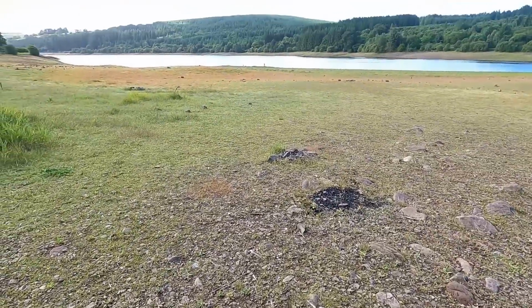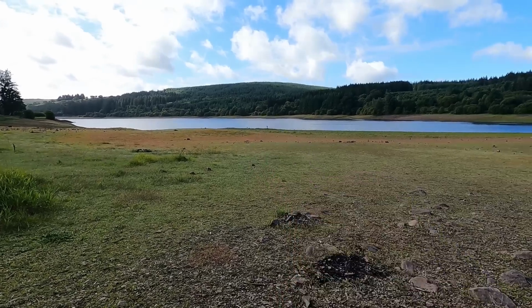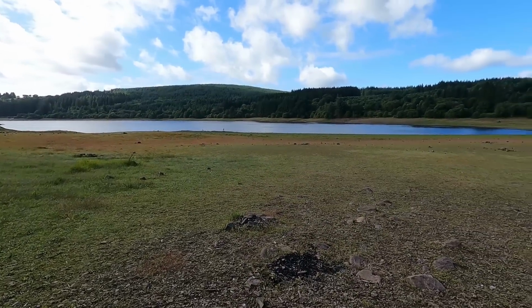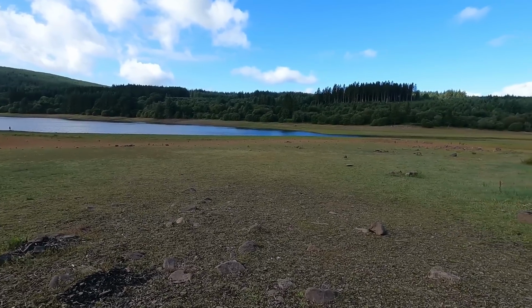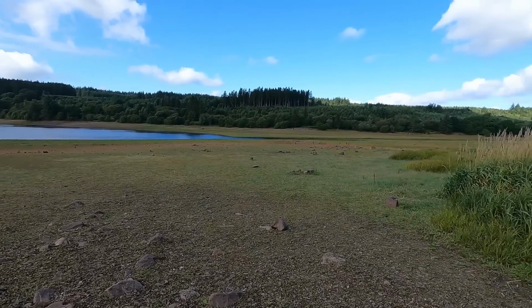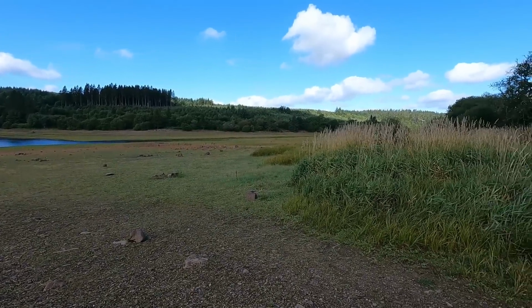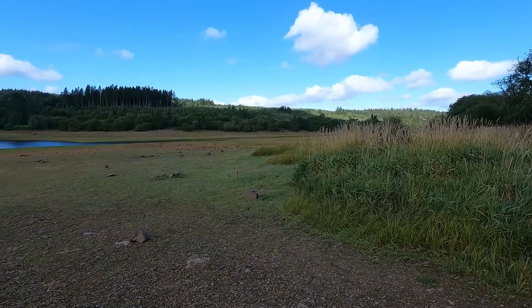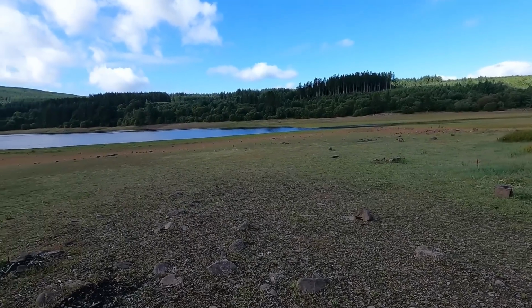Yes, if I show you down there, it's a long way down. I can't see where I'm pointing. There-ish is a fisherman. He's had to walk for ages to get to the water's edge. Still beautiful though, and we're hoping to find something that may have been flooded by the reservoir when it was built. We never know. What do you reckon? Will we find something really interesting?